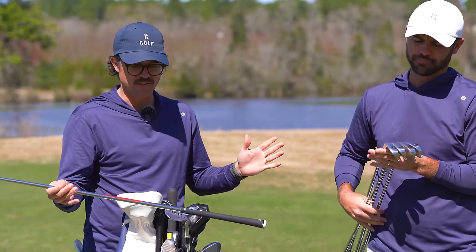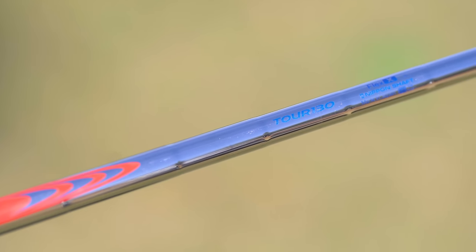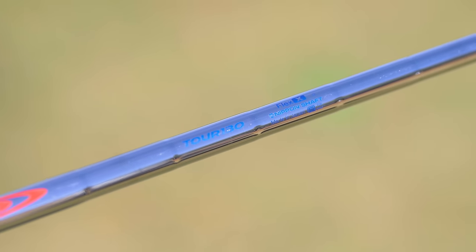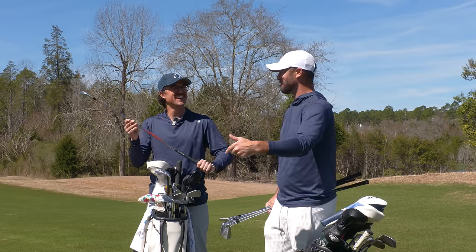I'm gonna lead us off here with the irons. We'll start with the shafts. I do know a lot about these Nippon Modus 3 Tour 130 X Flex shafts. He goes from knowing nothing. Dude, I know everything. I'm an expert.